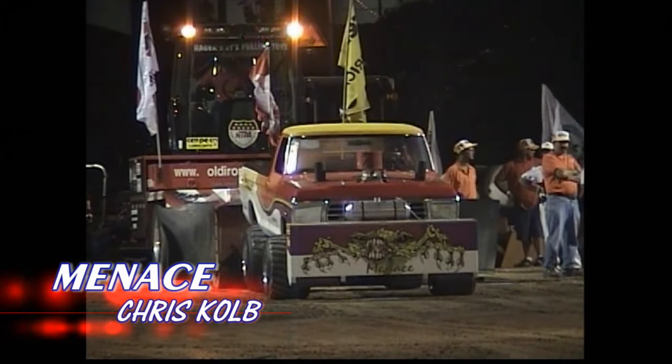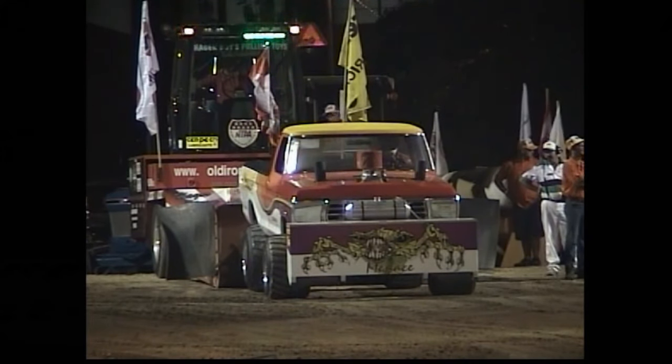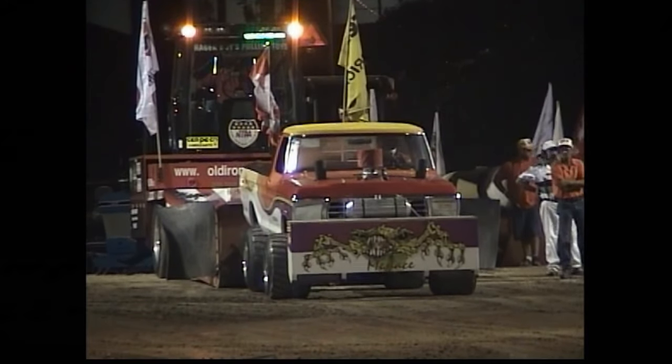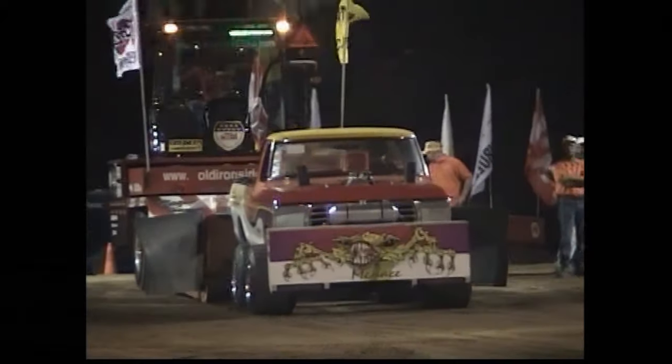Dave Fossum with 300.7. Right now, look for big things out here. Chris Colbot, Oxford, Ohio, the Menace truck. This is probably the smallest motor four-wheel drive out here at 514 cubic inches. We'll see what he has to do. Put the power to the ground is what it's all about.